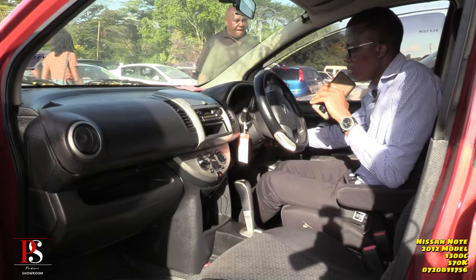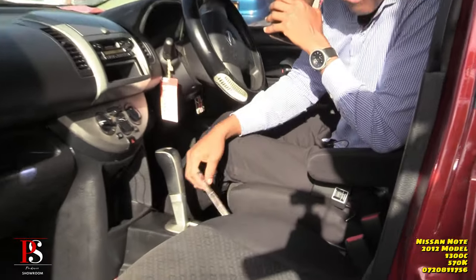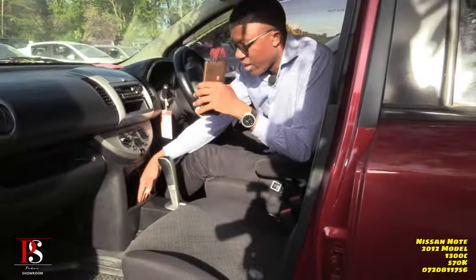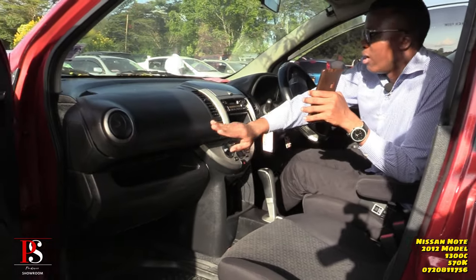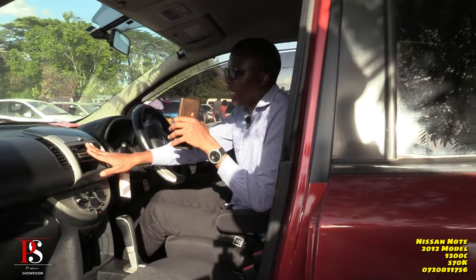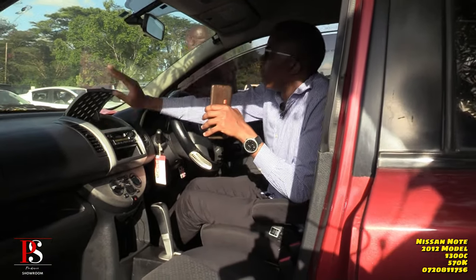Let me start it. The car is already running. We have so many storage compartments. We have this one down here for storing so much. It's actually three compartments. We have more here for the coffee and more. We have the glove box if you want to store so much. This one is the airbags. We have the radio, which is the FM player. We have more storage compartments here if you want to store more documents.